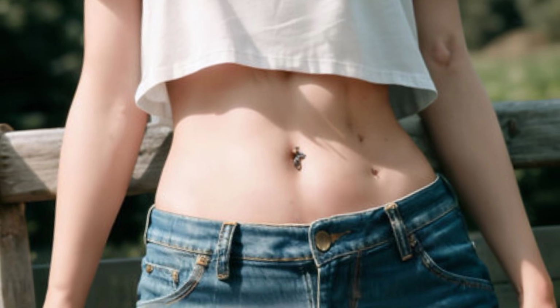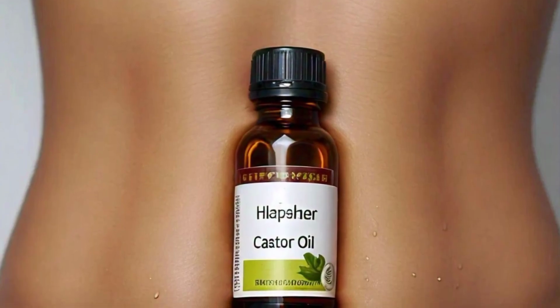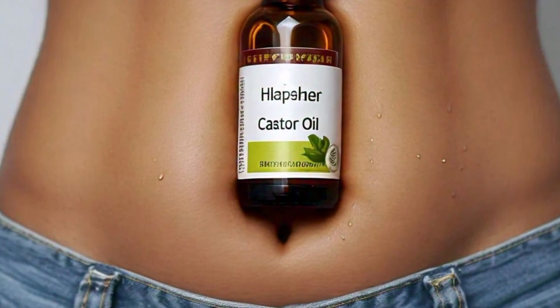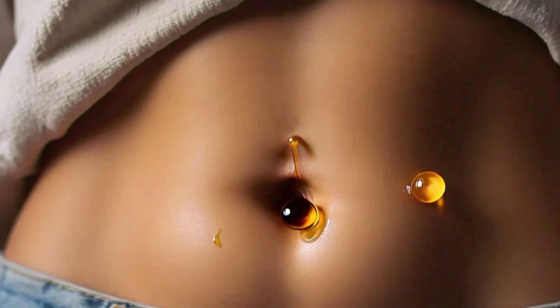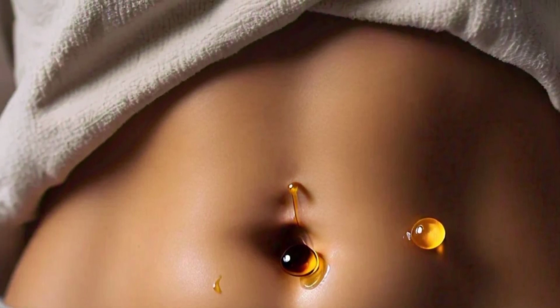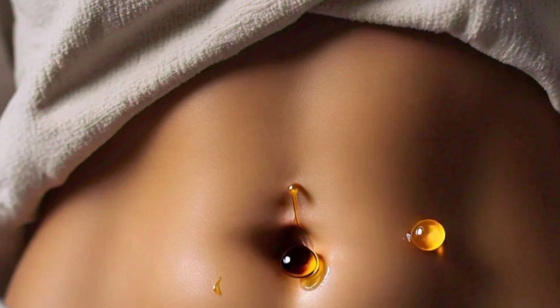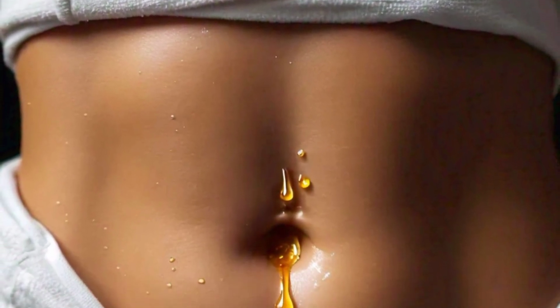By applying castor oil to this area, you can stimulate these nerves and potentially give your immune system a gentle boost. This is how it works. Castor oil contains ricinoleic acid, known for its anti-inflammatory and antimicrobial properties, which may help enhance the body's natural defenses. To try this remedy, simply lie down and spray a small amount of castor oil onto your belly button.